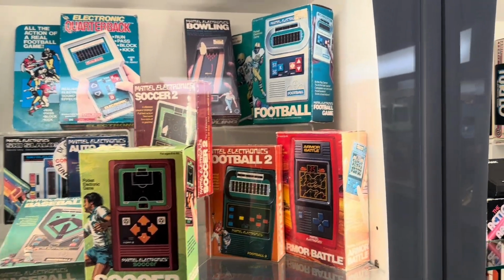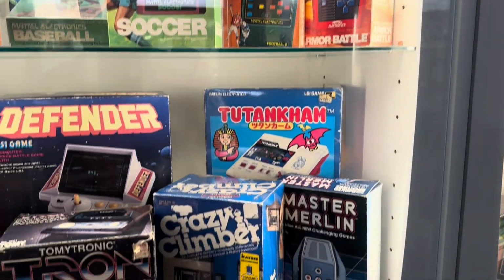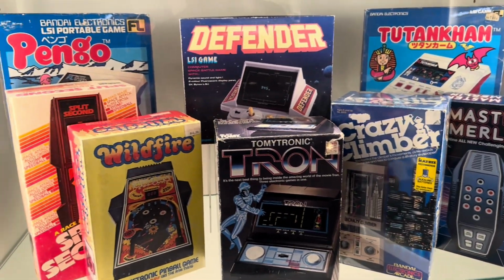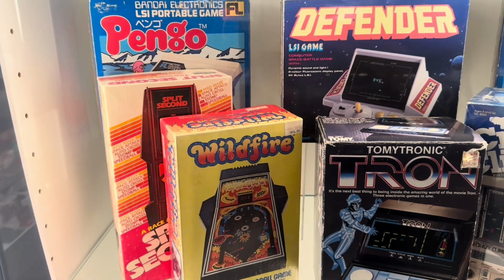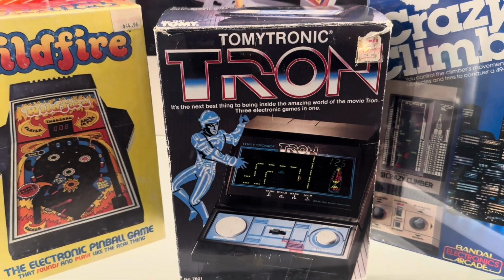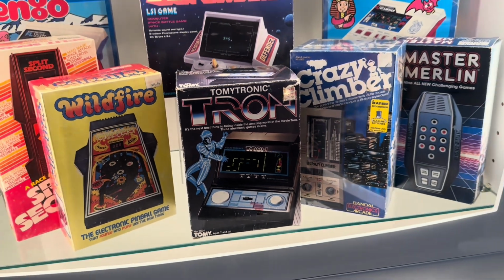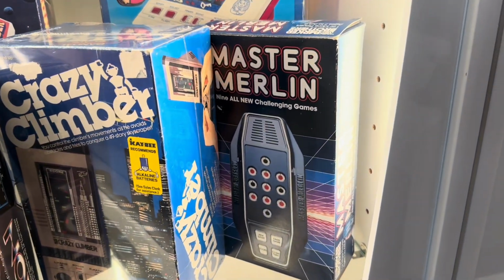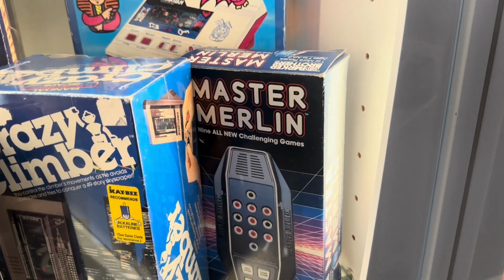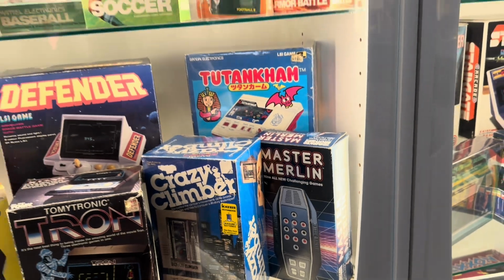And in the wake of Mattel creating these, a lot of companies started creating handheld and tabletop video games. I remember Wildfire was really popular. Tommytronic Tron, man, say that three times fast. Tommytronic Tron. Anyway, would love to have that one. So cool. Master Merlin. Now, I had the original red Merlin, but I never had the Master Merlin. That was much less common back in the day.